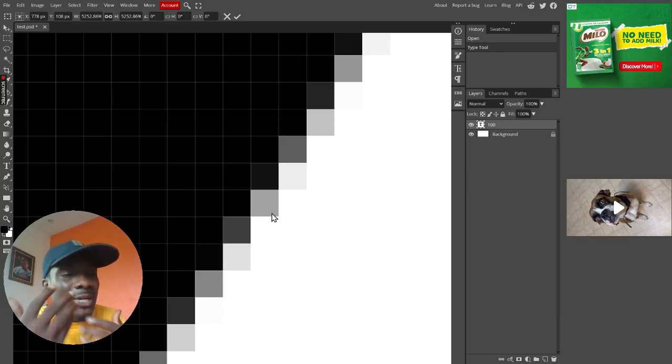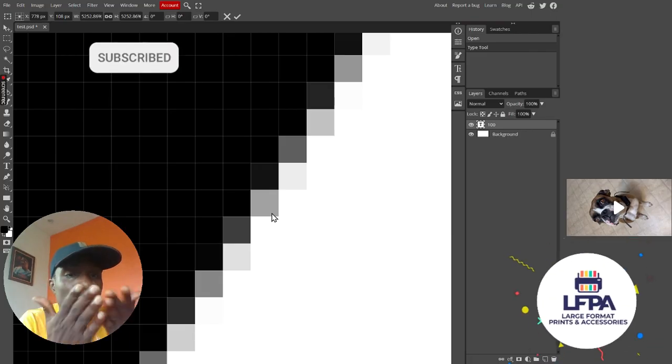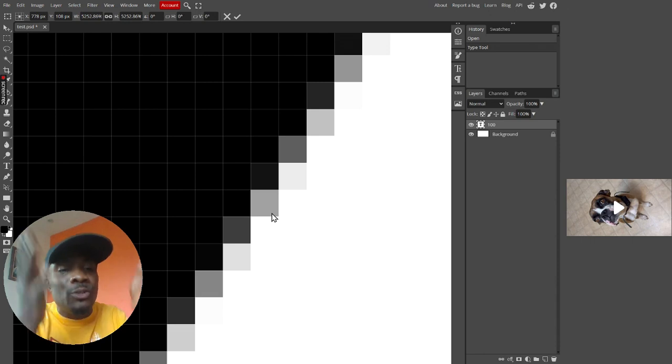It's a mathematical calculation of what you are designing. Because it's a mathematical calculation of your design, it is able to scale up bigger than what you currently have, because it's basically mathematics on your screen. It is not the actual pixels, whereas in Photoshop, it's the actual pixels that you have to work with. So you have to design based on the pixel count that you need.